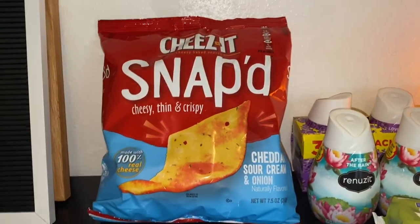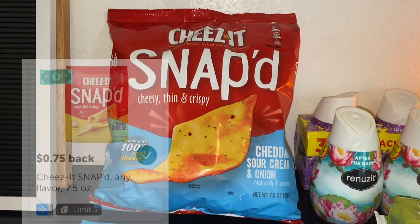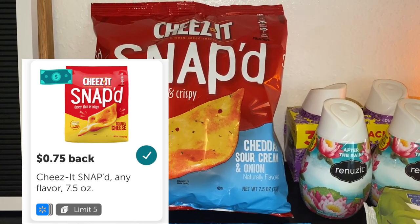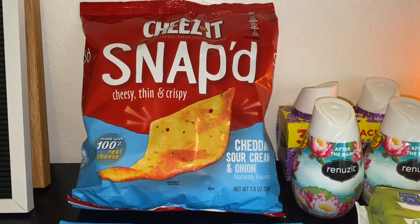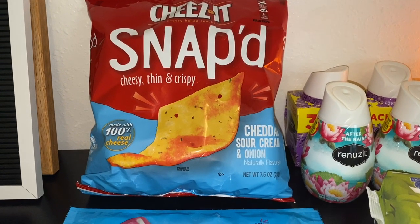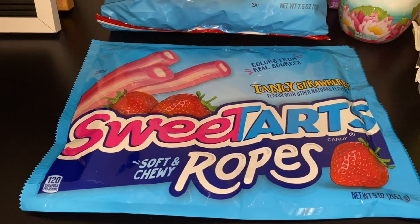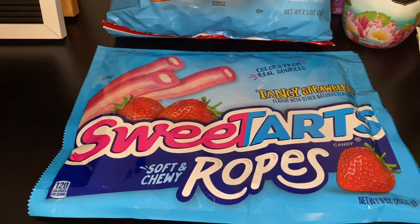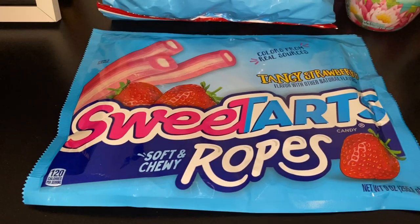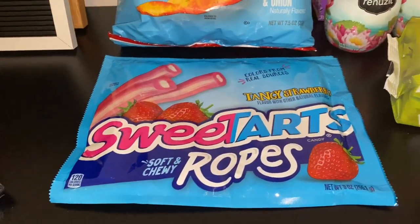And then right here, I have the Cheez-It Snaps. These are priced at my store for $2.42. Ibotta does have a rebate back for 75 cents. So with using that rebate, it brought the total down to just $1.67 for this bag of Cheez-Its. And this is the cheddar, sour cream, and onion flavor. So right here with the Sweet Tart Ropes, these are priced at my store for $2.63. Ibotta does have a rebate back for 75 cents. So when I use that rebate from Ibotta, it brings the total down to $1.88.